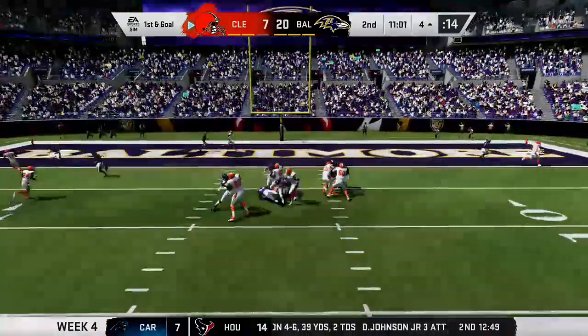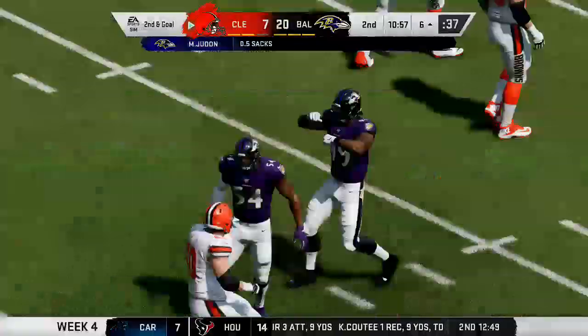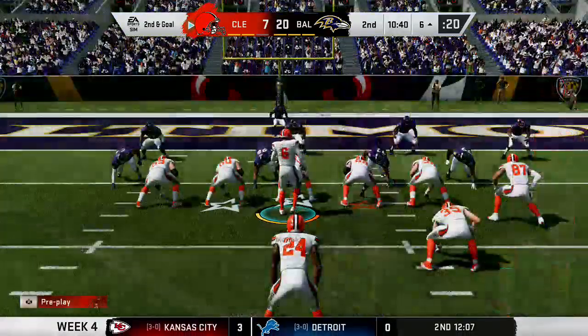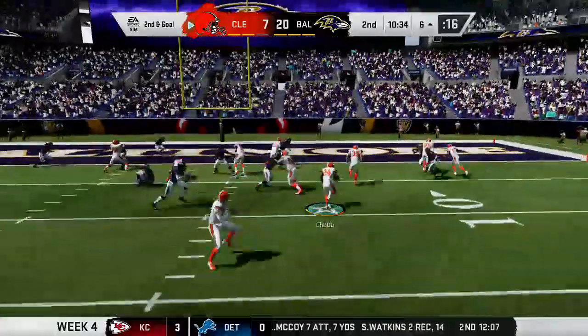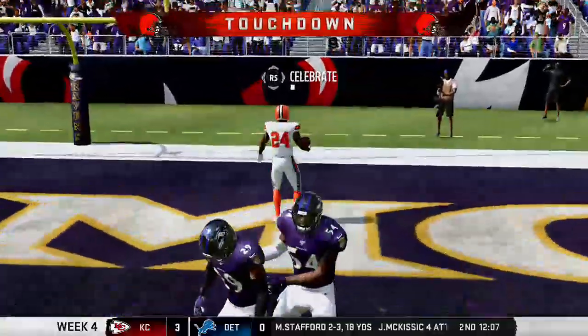Mayfield to throw it. Feeling the pressure here and taken down. A sack back at the 7. Marching in for the sack, Matthew Judon. 2nd and goal from the 6 this time. They run, Chubb, and he is into the end zone.